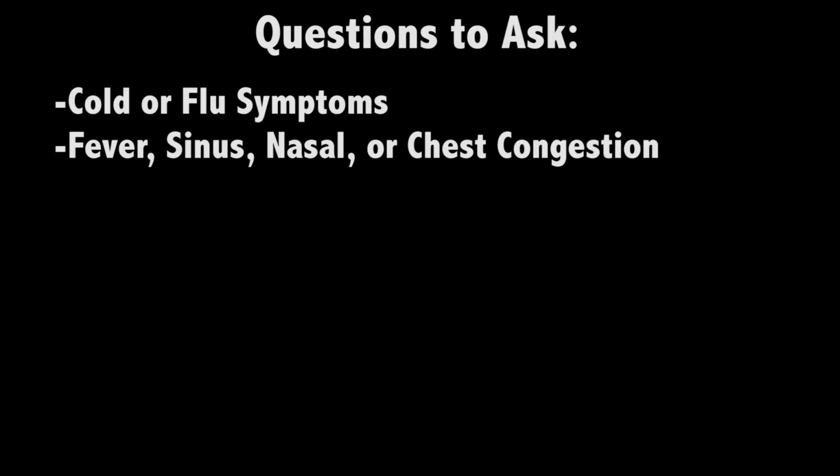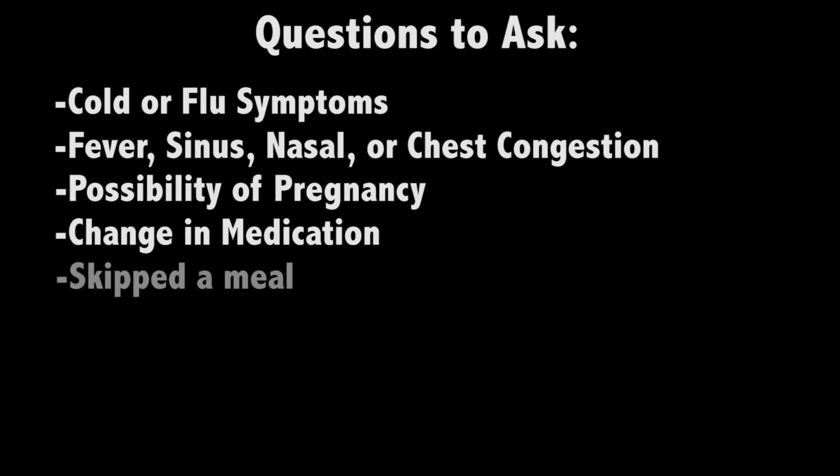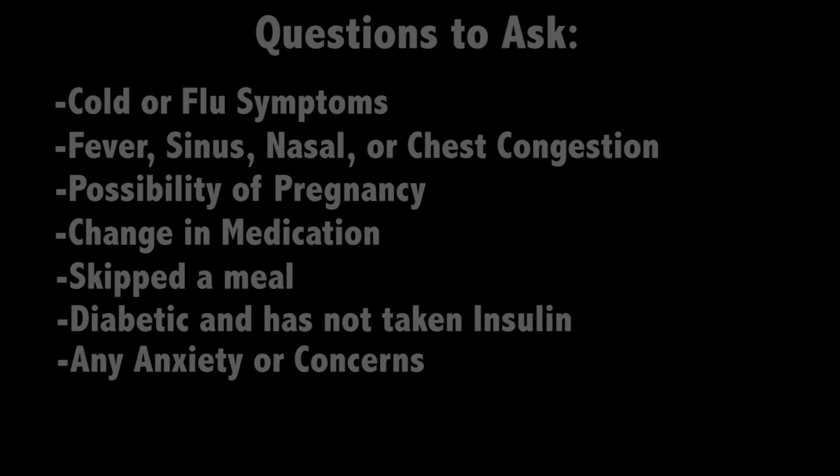Hyperbaric operators should ask if patients have any cold or flu symptoms, fever, sinus or nasal congestion, or chest congestion. The patient must be asked if there is a possibility that she may be pregnant. The patient must be asked if there have been any changes in any of his or her medications, if one has skipped a meal prior to his or her hyperbaric treatment, if the patient is diabetic and did not take his or her insulin prior to treatment, or if he or she has any concerns or anxiety.